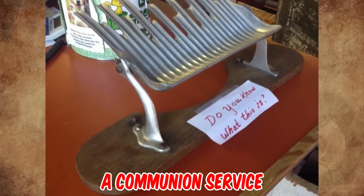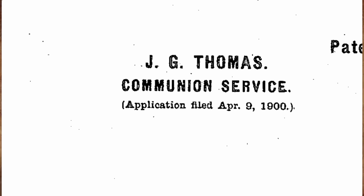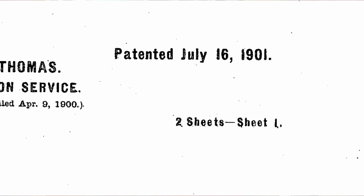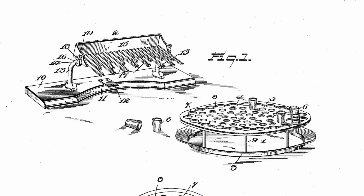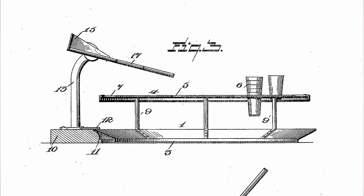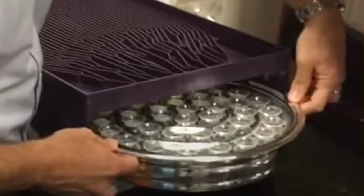It's called a communion service, a device for pouring communion wine, patented by John G. Thomas of Lima, Ohio on July 16, 1901. The patent says, a further object of the invention is to provide a filler for the cups, by means of which the latter may be readily and expeditiously filled. Here's a modern version of it.